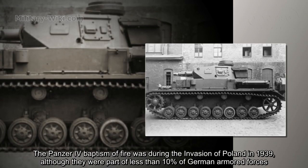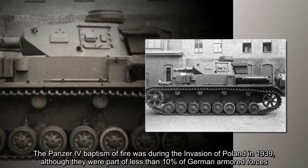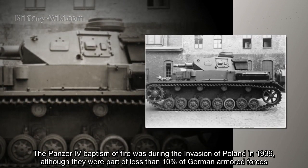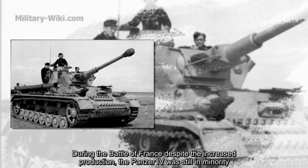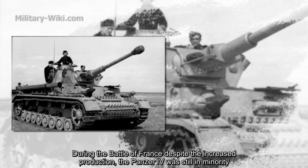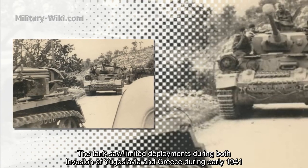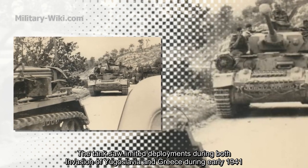The Panzer IV baptism of fire was during the invasion of Poland in 1939, although they were part of less than 10% of German armed forces. During the Battle of France, despite the increased production, the Panzer IV was still in minority. The tank saw limited deployments during both the invasion of Yugoslavia and Greece during early 1941.